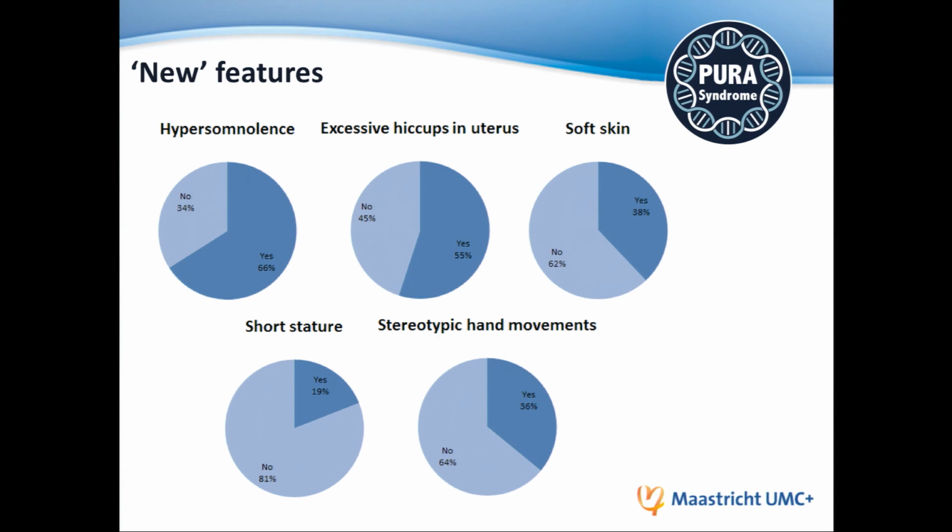Here are some features summarized that we found as new features. So these features were not described in any of the other published papers. The first feature, hypersomnolence, which is an excessive sleepiness, was not reported before. When I was here at the conference 2 years ago, I talked with a lot of parents, and several of them told me, my baby is so sleepy, could it be part of the syndrome, or is it something else? So for that reason, we decided to structurally collect information on this feature as well. We asked all clinicians to ask the parents if this was present, and indeed it turned out that it was one of the features related to Pura syndrome.